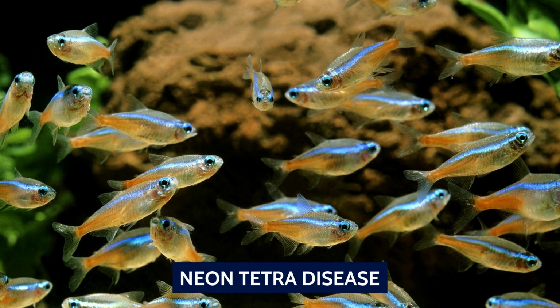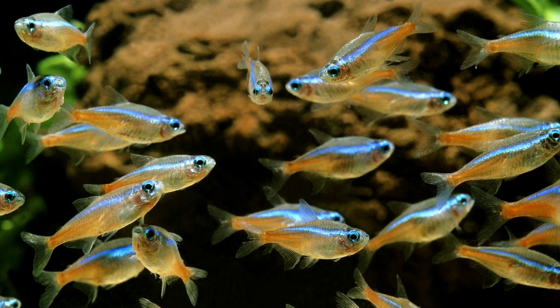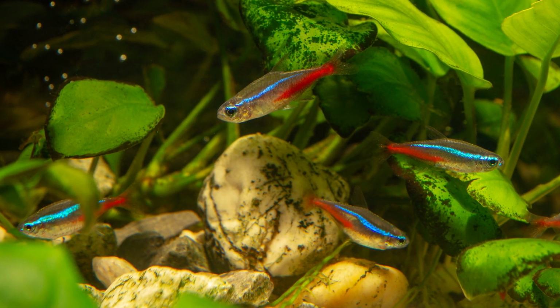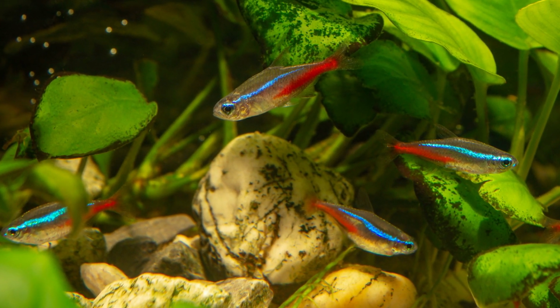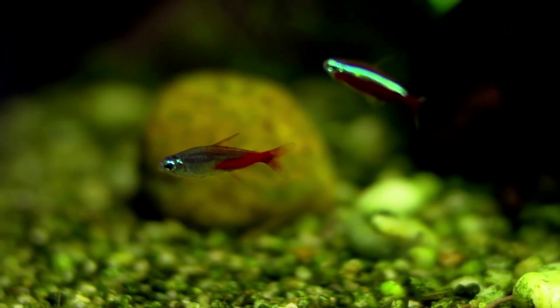Neon Tetra disease. There is a dark side of keeping these fish. This disease is caused by a protozoan, and if a Neon Tetra gets infected with it, in most cases it will die within a few days. What's even worse is this is a highly contagious disease, and it can quickly kill all the Neon Tetras in the tank. There is sadly no treatment for this disease either.